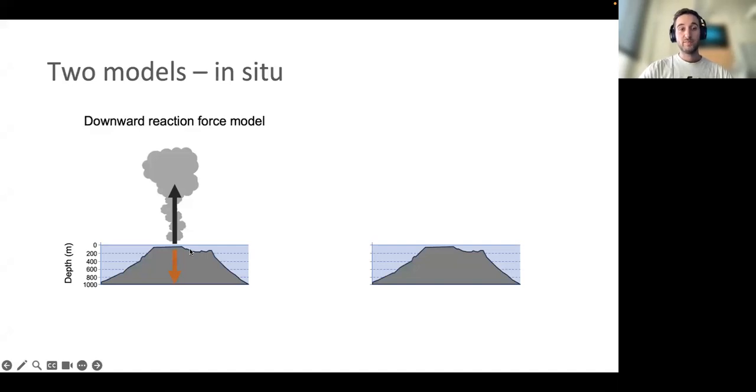And because you changed the system, you're going from an enclosed underground system into the atmosphere, there's kind of a discharge. And so necessarily you have a reaction force to get to the equilibrium that's going to act on the top of the volcano and going to push everything downward.